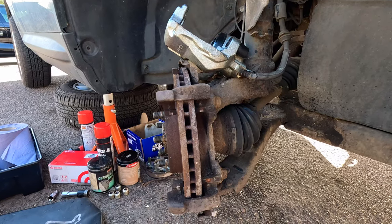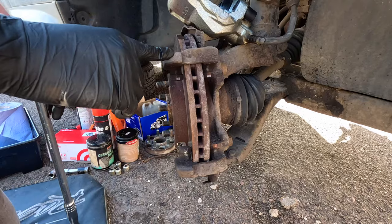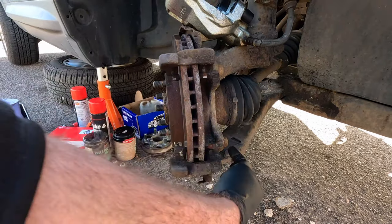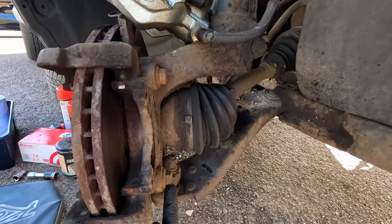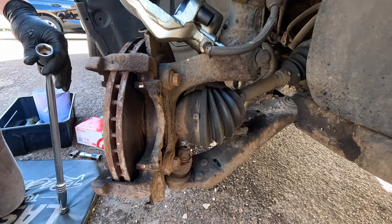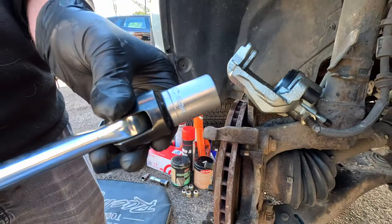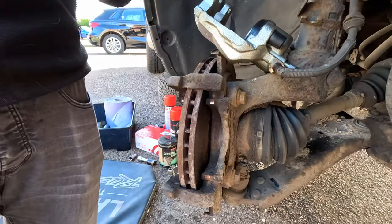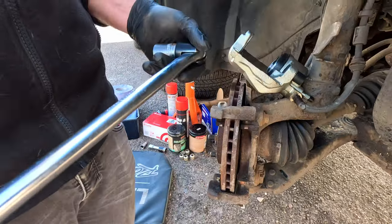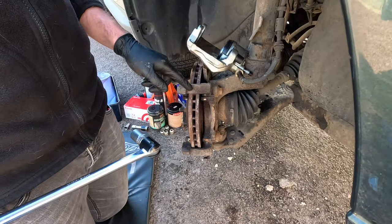So we take the carrier off now, the caliper carrier. It's held on by two bolts. There's one there, and that one at the top there. They're 18mm bolts. So you want a big bar, because it'll be tight. And it helps as well if the steering's on the angle.